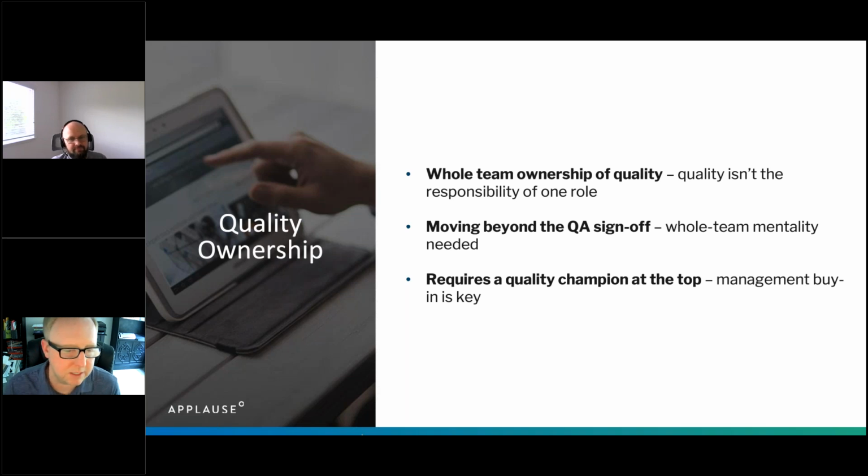And we have that mindset of moving beyond a QA sign off, right? QA should be able to sign off on the test results that they provide, but overall quality has to start from the beginning. It has to be part of business, development and testing in their overall effort, and really be a mindset rather than something that is just done at the very end. And it is super hard. If we have any QA managers on here, it really requires a quality champion at the top. So, of course, having management buy-in from the engineering level and executive levels, making it an organizational paradigm shift from one role's responsibility to we all have a stake in quality ownership, has to start from the top and trickle down.